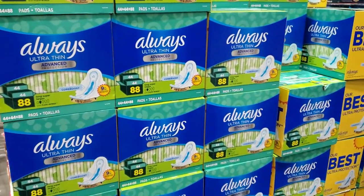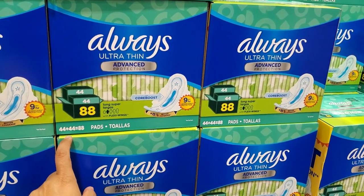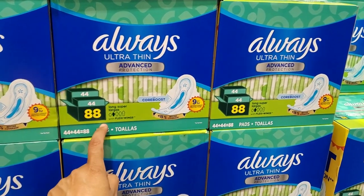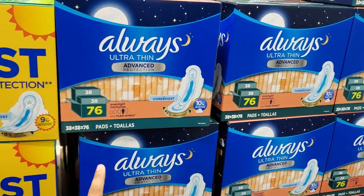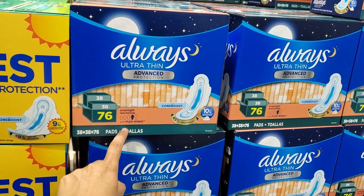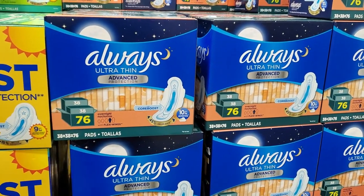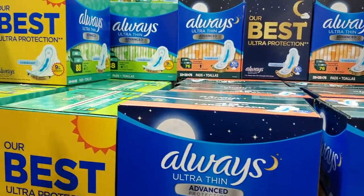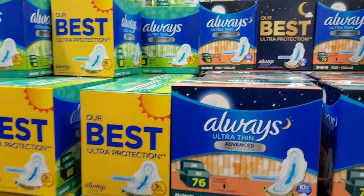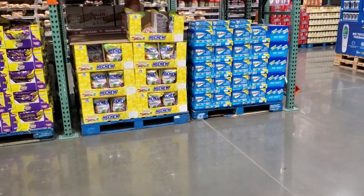So in this Costco location, they have the thin. In mine, they only have like pretty much one size. This is like the second one. And they do have like the thin. Are these thin? No. The like overnight. Now try to find number three. But yeah, I never see thin in my other Costcos. That's kind of cool. It's kind of cool to see the different Costcos because the layout is so different.